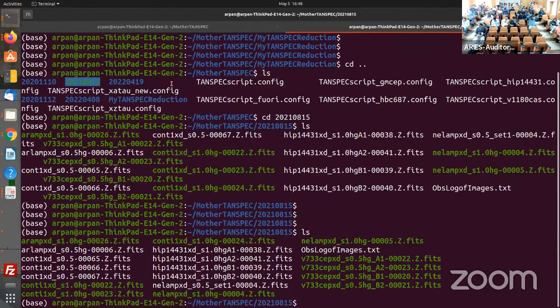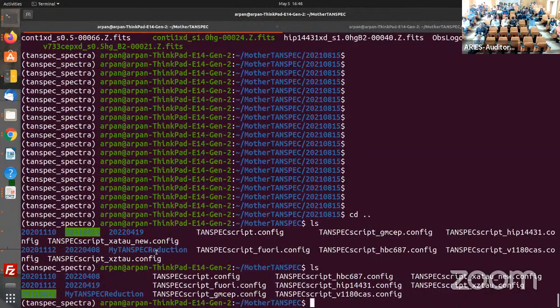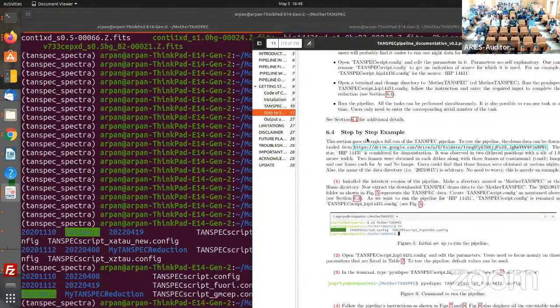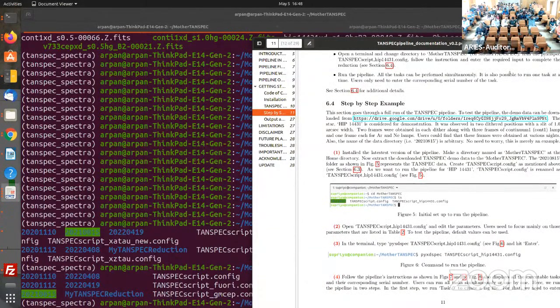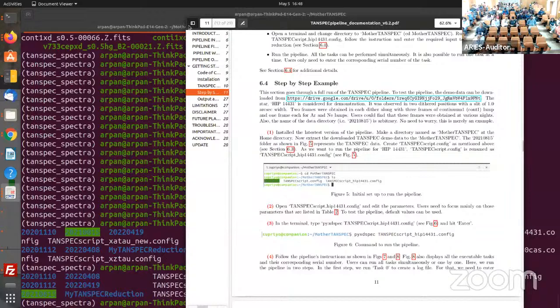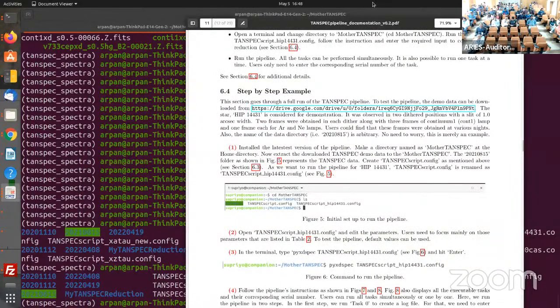So this is the data which you have seen. Let us run the pipeline simultaneously. I will also run it from here, looking at the guidelines. Let us do it like that.